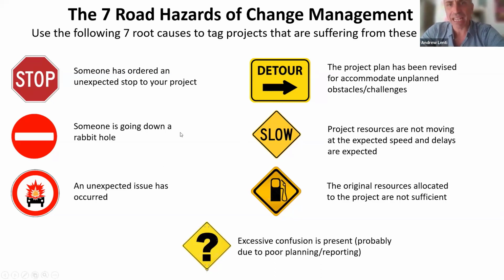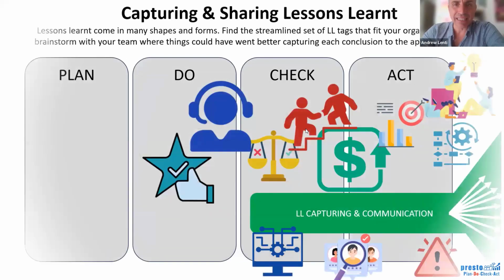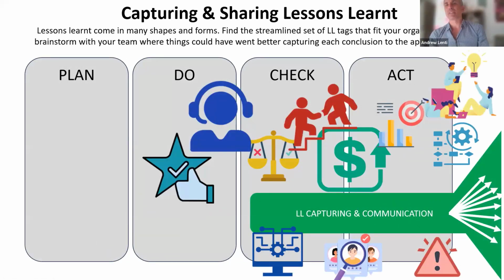So as you're going through the life cycle of your project, you're using these tags to let the company know where things didn't go as planned. So finally, once you get your root causes in there, you're now in a position to start brainstorming with your team, figure out what happened. So now this is the set of lessons learned tags that I'm currently using.